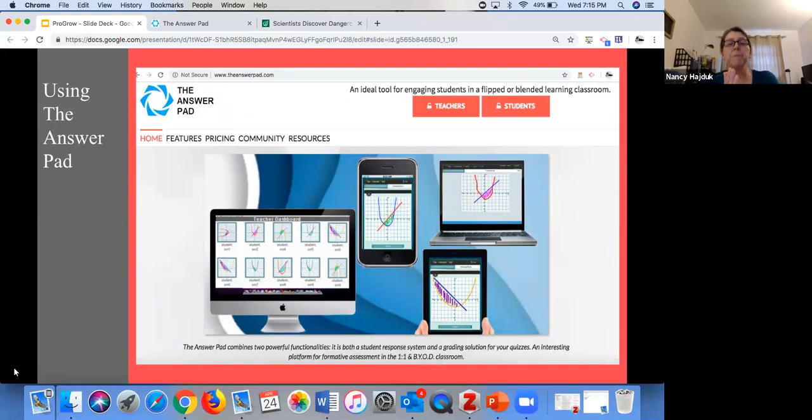AnswerPad has great potential to increase student engagement and enhance learning. If you use effective teaching strategies in it, you can easily meet some ISTE standards on its own. But we're going to talk about that later. It is available on most devices, so your kids can access this through the classroom computers, on tablets, on their own cell phones.